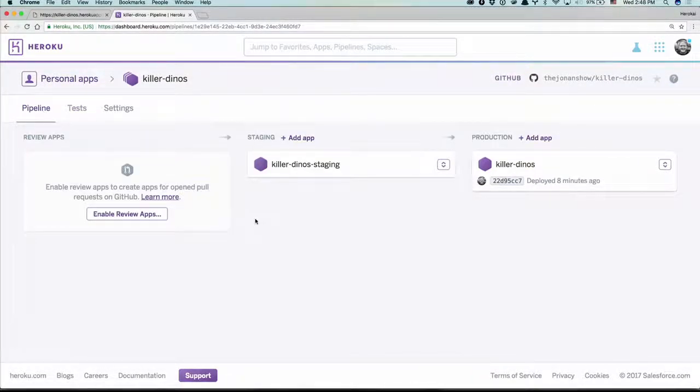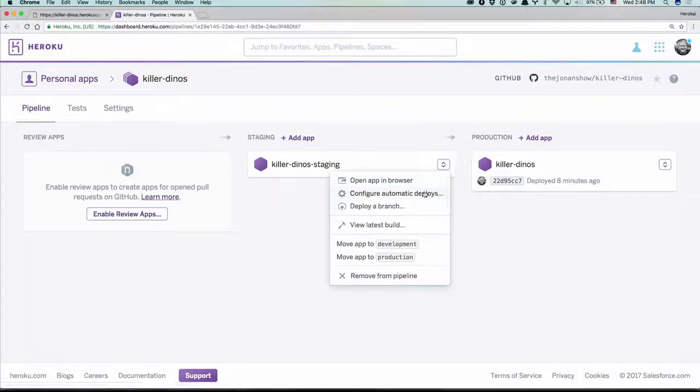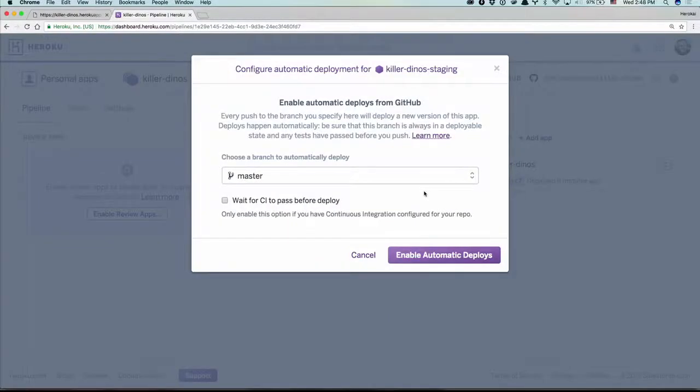So now I've got Killer Dino Staging here. And I'm going to do one more thing on this application. Now that I've got it connected to GitHub, this little configure automatic deploys thing popped up. I can automatically deploy. A very common workflow for me when I'm writing code with a team is to make a PR and have my teammates come and look at the PR and be like, Jonan, you are a bad programmer. And me to be like, I know, I'm sorry. And then they fix my code, and then we get it merged, right? And it comes into master. We like to automatically ship that to staging so we can start poking it on a real server, right? That's where the QA can happen. And then you can promote it directly to production.